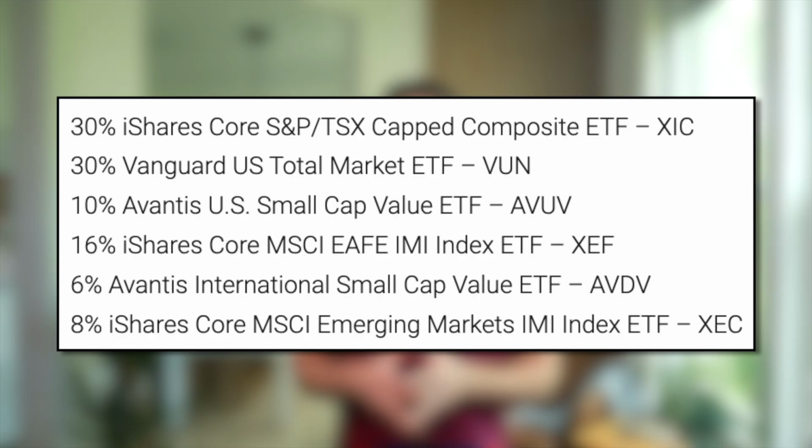popular low-fee ETFs. We also get some convenient exposure to profitability via the US small cap value ETFs noted here. Since Ben Felix and PWL Capital are in Canada, the proposed model portfolio is based largely around Canadian index funds. 30% iShares Core S&P TSX Capped Composite ETF XIC, 30% Vanguard US Total Market ETF VUN, 10% Avantis US Small Cap Value ETF AVUV, 16% iShares Core MSCI EFI IMI Index ETF XEF, 6% Avantis International Small Cap Value ETF AVDV, and 8% iShares Core MSCI Emerging Markets IMI Index ETF XEC.